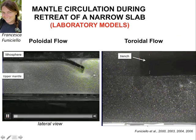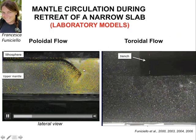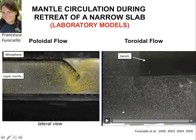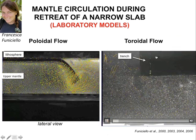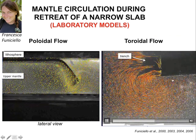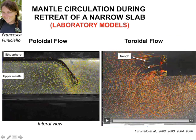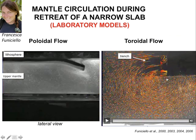modeling, and this is also images of velocity. You may see how the material is flowing around the tip of the slab, this time in poloidal flexure. You're looking at the lateral side. But when you look on the vertical, on the top, this is the trench. Then when the trench is retreating, you have a lot of material that's circulating along the edge of the slab, forming this vortex-like toroidal flow. And this is a very important component of this fusion.